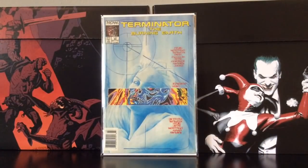We have Terminated the Burning Earth, number 1, newsstand edition, and this is the first published work of Alex Ross, who is definitely one of my top 10 favorite artists of all time.